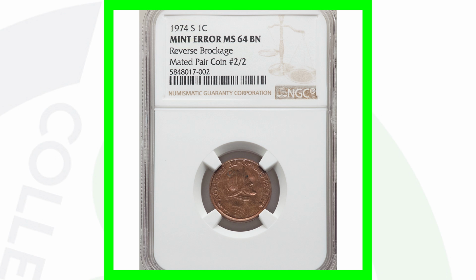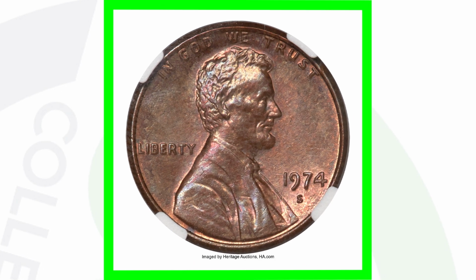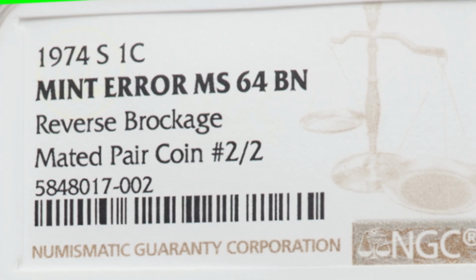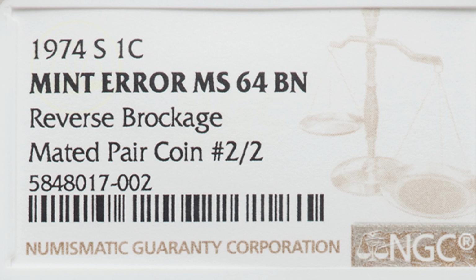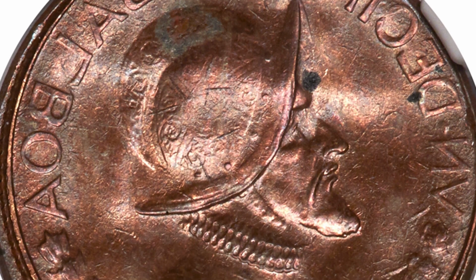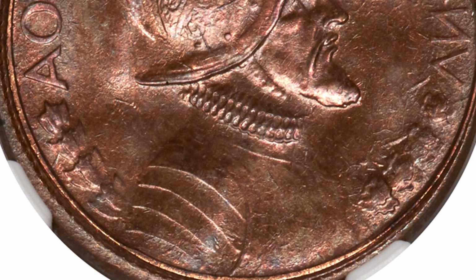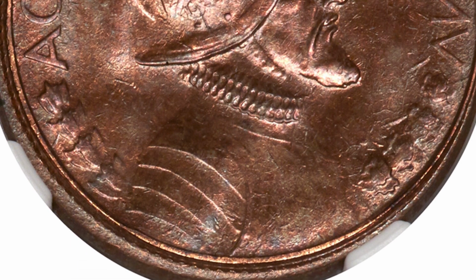But here's the second coin of this lot. Here's the front design of the Panama coin, the obverse design, 1974. And then here is the reverse of that coin, the 1974 S Lincoln cent. How amazing is that? That is just absolutely incredible. Such a rare type of error for something like this to happen on those two coins. These coins sold for over $21,000. 21 grand. What would you guys do with $20,000? Let me know in the comments below.